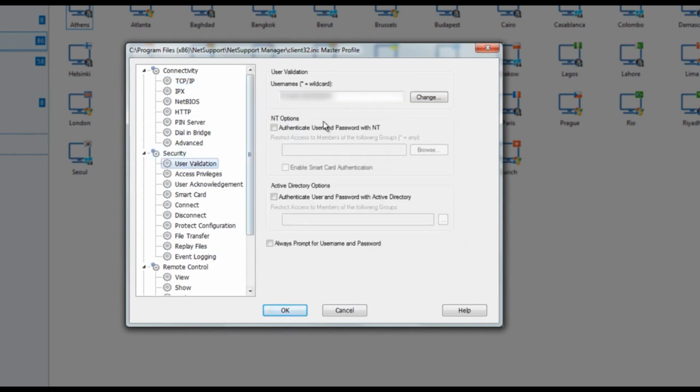Security is always key. We have a user validation. I'm only going to allow machines to connect to this machine that have a certain username and password. I'm going to authenticate my username and passwords with NT, or I'm going to authenticate with Active Directory so that only members of certain AD groups, so for example, administrators, are able to connect.